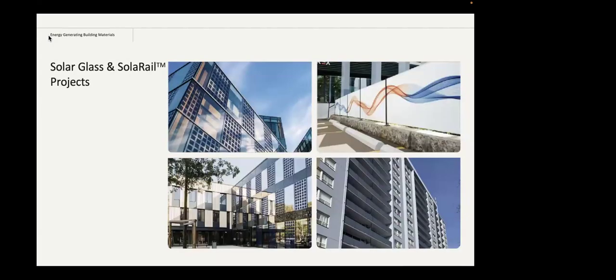Solar rail and solar glass is a very large area of opportunity. So whether it is integrated into a curtain wall or window wall system, whether it is integrated into a spandrel panel solution, balcony railing, there are a lot of different ways that you can apply this technology.